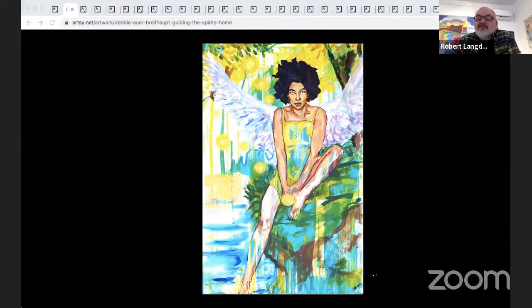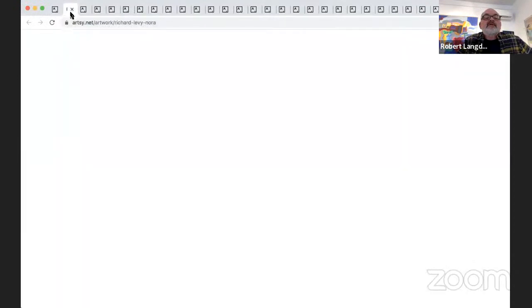This painting interprets the lights as spirits and the angel is guiding them up and home to heaven. The painting is on stretch canvas. It's 36 by 24. That's Debbie. Next is Rich Levy.